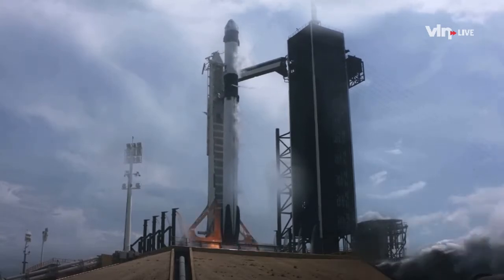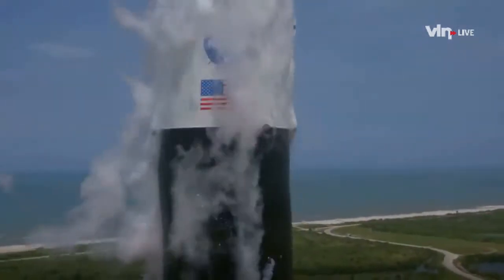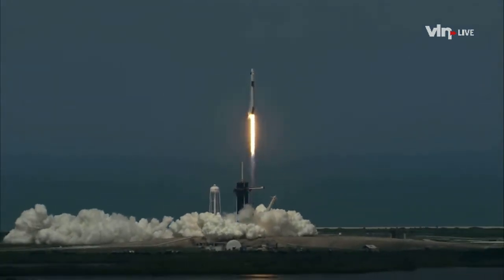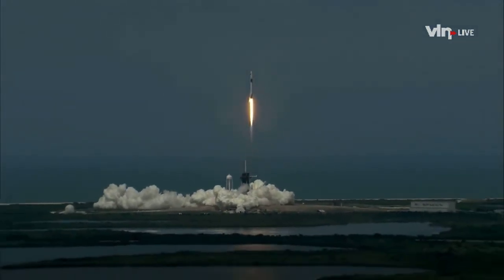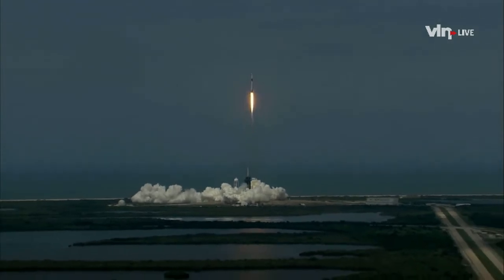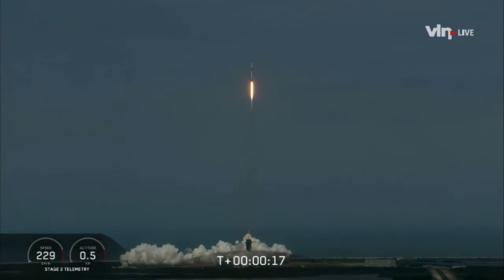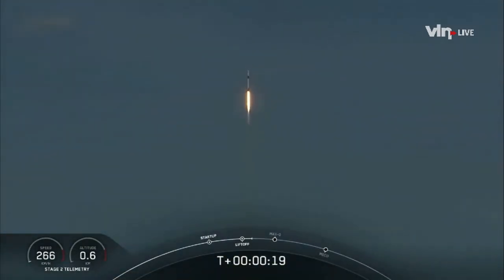Ignition. Liftoff of the Falcon 9 and Crew Dragon. Go NASA, go SpaceX. Godspeed, Bob and Doug. America has launched. One Alpha. And so rises a new era of American spaceflight, and with it the ambitions of a new generation continuing the dream. 20 seconds into flight, stage 1 propulsion is nominal.